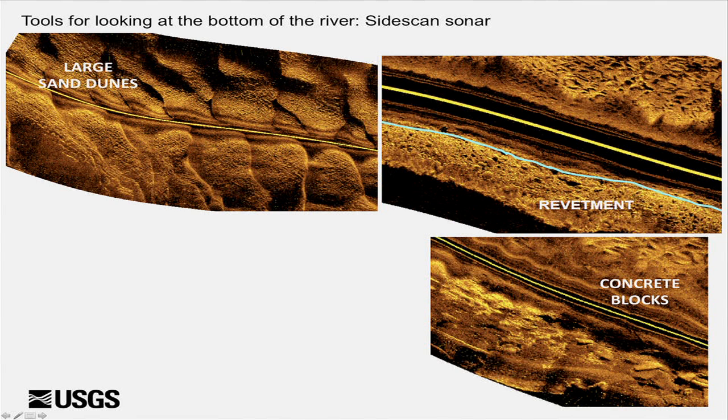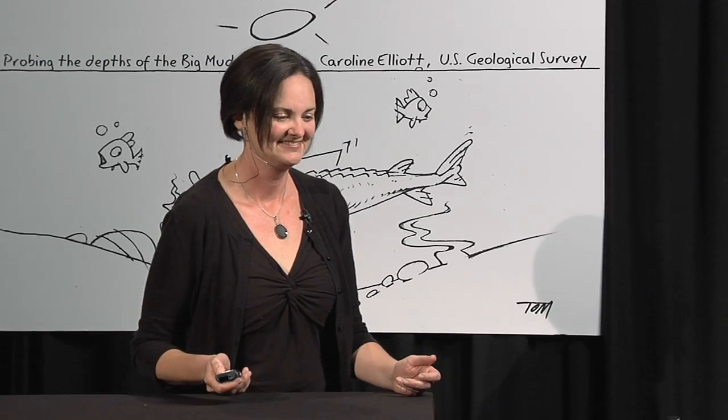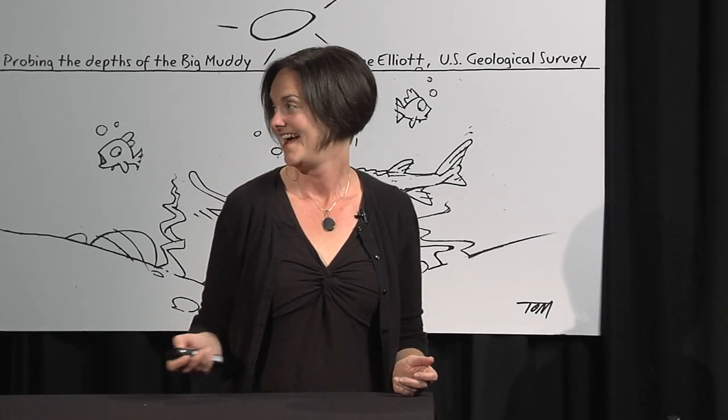We can see large sand dunes. We can see this is rock revetment, some concrete blocks here in the river, and sometimes even vehicles. This is right downstream of a boat ramp, and there was a vehicle. We're pretty sure it was a vehicle. Someone had a bad day.